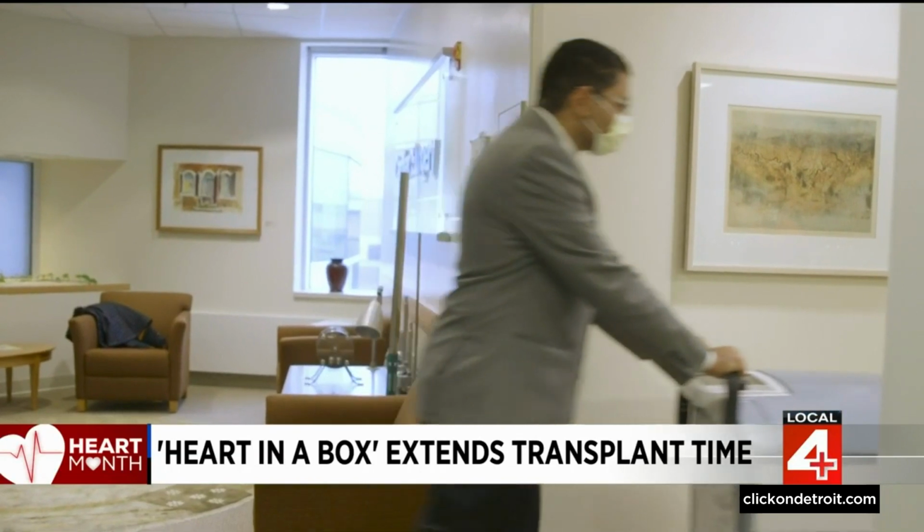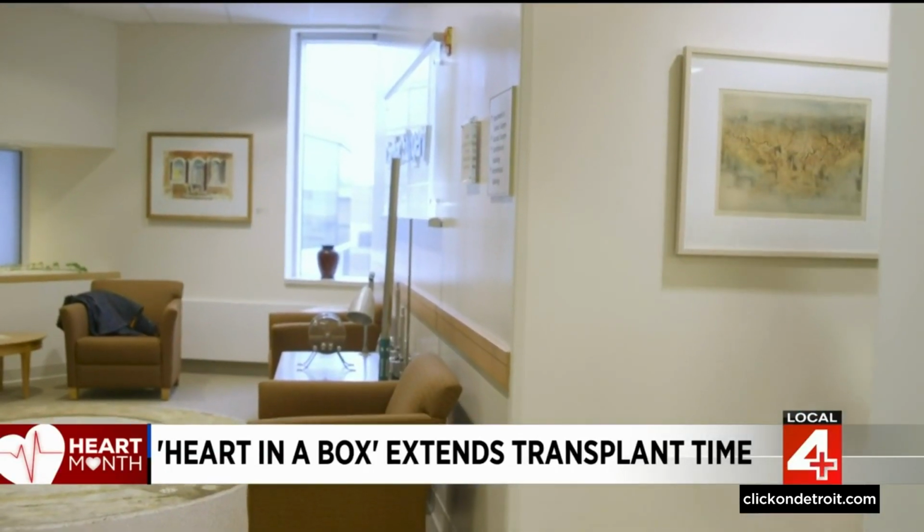In the past, we were restricted by the 4-hour ischemic time. Now we have the ability to travel further, since the heart is going to be perfused outside the body in a beating state compared to cold storage on ice in the past. And this way we can get hearts from anywhere virtually in the country.